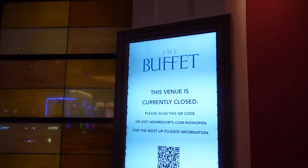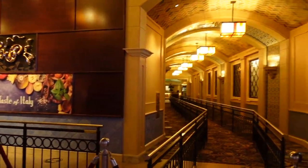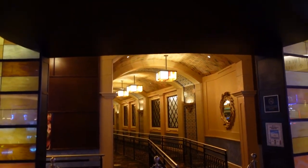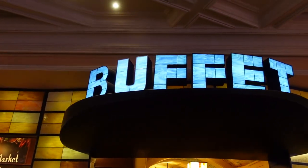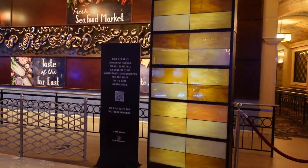The buffet at Bellagio is currently closed. When it reopens, the buffet at Bellagio will open daily from 7 a.m. to 10 p.m. The pool, cafe, and bar is closed for the season. When open, the pool, cafe, and bar serves breakfast and lunch.